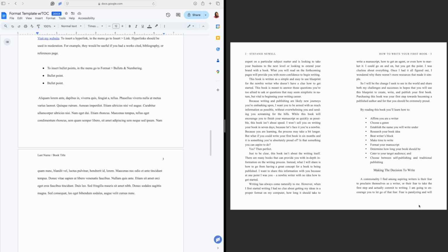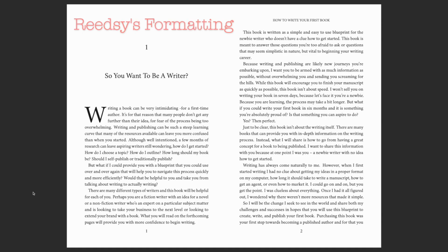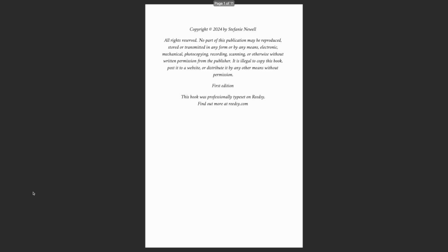I purchased a template to format my book, but Readsy's free online tool can handle this transformation beautifully. Now, here's something to note. Readsy will include a line on your copyright page stating, "This book was professionally typeset on Readsy." Since this is a part of their free service, you can't remove it. If this is a concern, I have a detailed tutorial on using Kindle Create as an alternative.